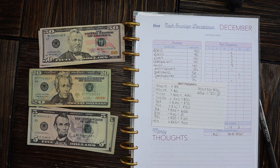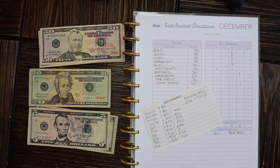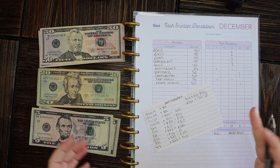So my anniversary fund right now is empty. My anniversary is in March, so I want to start adding money to this here and there so that when March rolls around we can celebrate. I don't know in what capacity we will celebrate, but we'll have a little bit of money. We'll at least be able to get a nice dinner or something.